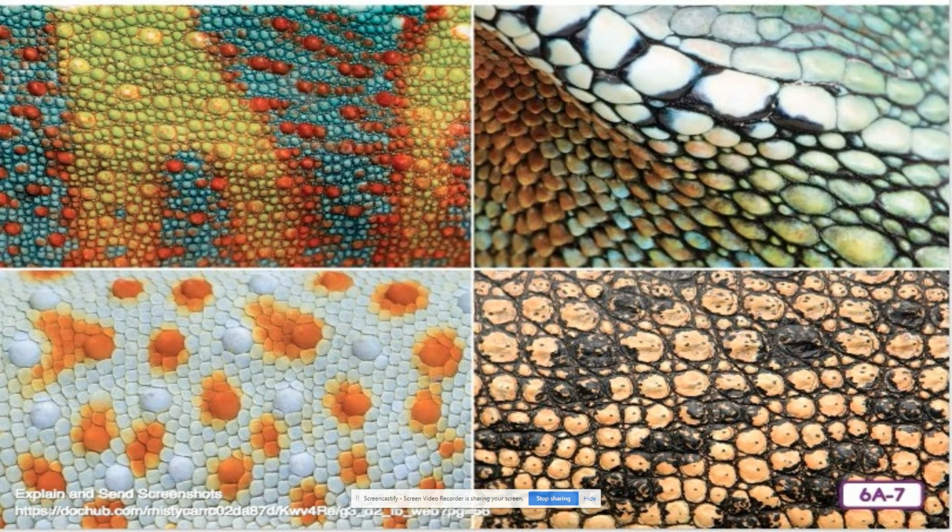Like many amphibians, some reptiles shed their skin. Remember, that was called molting. Many lizards and snakes shed their skin several times a year as they grow. Snakes do not eat their shed skin the way amphibians do.